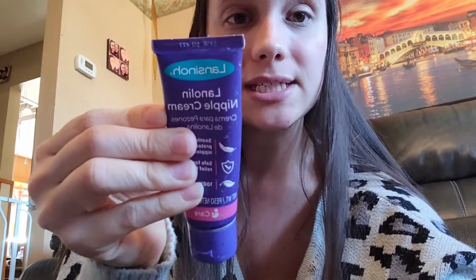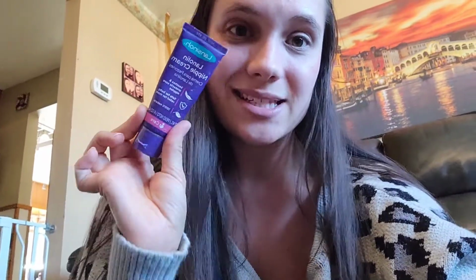This lanolin one, if you plan on using it, I would recommend that you get the nursing pads that you can just put in your bra, like the cotton or disposable ones, whatever you want, because that cream rubs off onto whatever you're wearing, whether you're wearing a tank or aren't wearing a bra at all, and then you have greasy looking spots where your nipples are. Just avoid that and get some nipple pads if you plan on using this nipple cream.